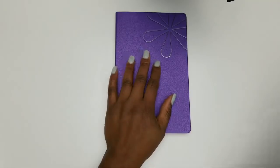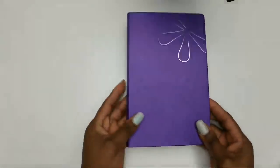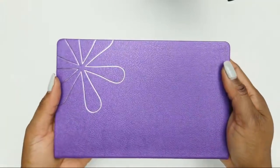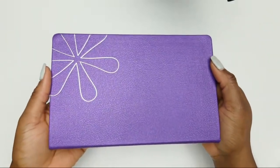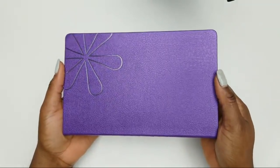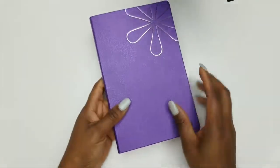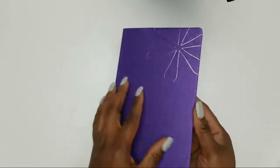So this is called Shimmer Purple Softbound Notebook. The reason why it's called Shimmer, y'all, is because I don't know if you can see a little, but even the cover itself has a little bit of shimmy. I can't do it as well as Lisa Mack, but I'm telling you, it has a little bit of gloss to it. It feels so good. So it's shimmer, it's purple. This softbound is $14 for each of them.